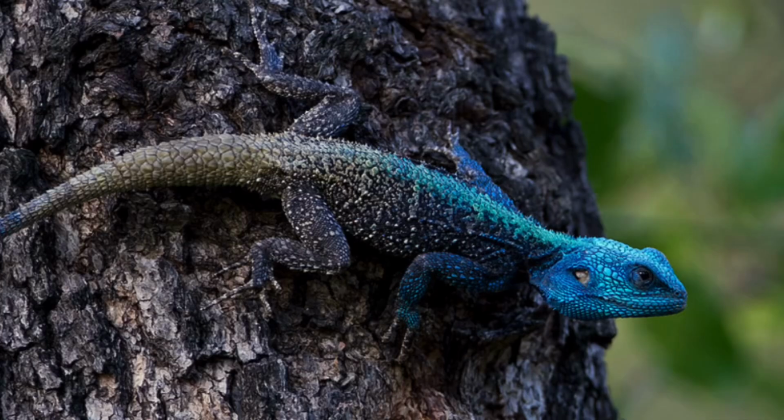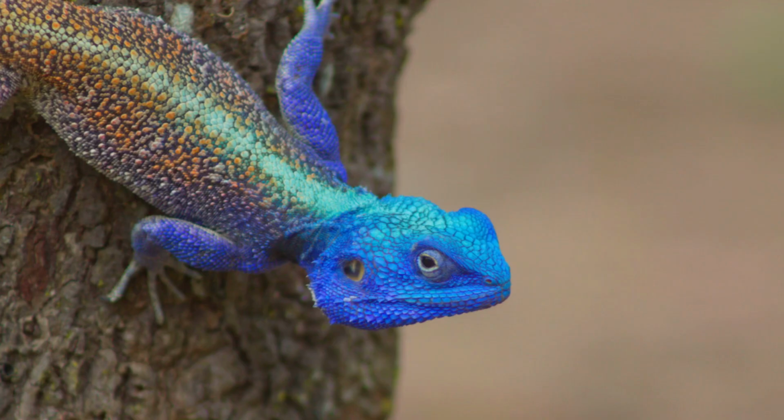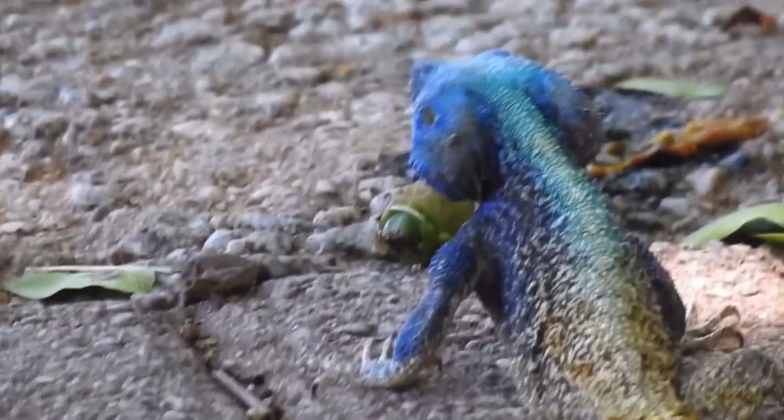Number 2 is the blue-headed agama. Now there's a couple different species of blue agamas, but the most common one is the southern tree agama. They spend most of the time in the trees so that they can ambush their prey.